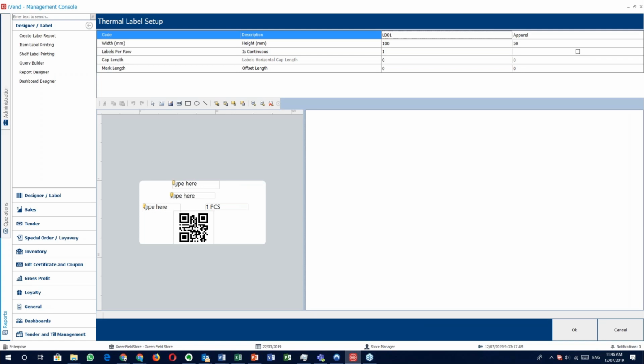I mean, that's the nature of most of these things, but it does actually do pretty much everything. There's very rarely a case where we've had to suggest that somebody uses another label designer. The nice thing is that this is all included and you don't have to pay for it. Obviously if you're using another label designer, you might have to pay for it.